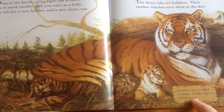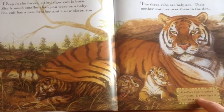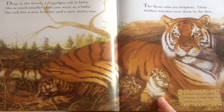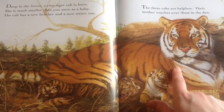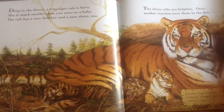Look at this caption. It says, a mother tiger is called a tigress. A baby tiger is called a cub. What's this called? It's a baby tiger. It's called a cub. The mother tiger is called a tigress.